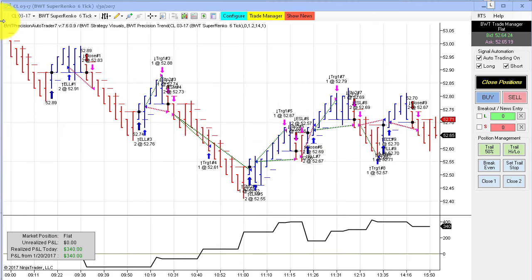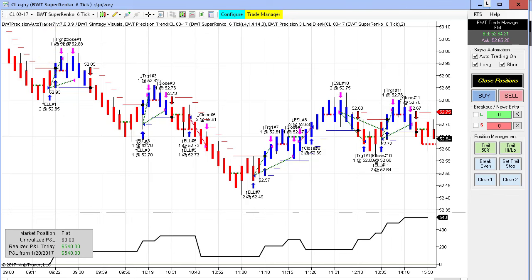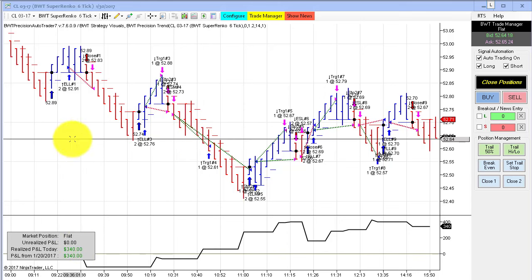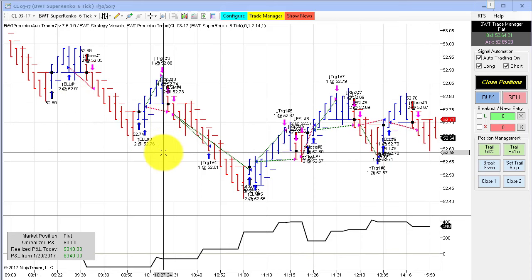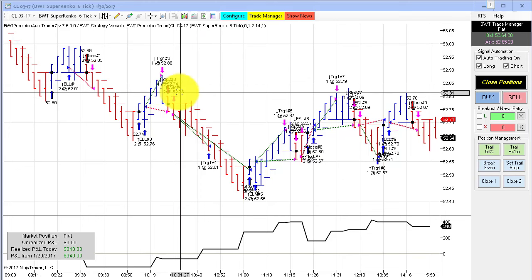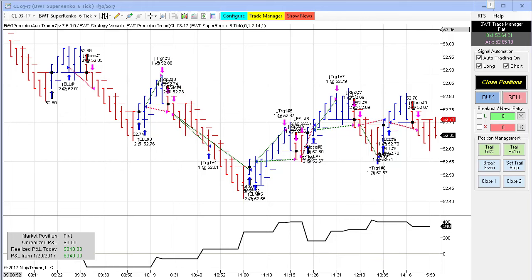So here's the crude on the Super Renko 6-tick, not using the line break algorithm, and this did 340 for the day. Kind of similar trades, but the line break chart had tighter money management, slightly different settings. So anyway, the last few times I've shown it, it appears to have been performing better than the regular crude.